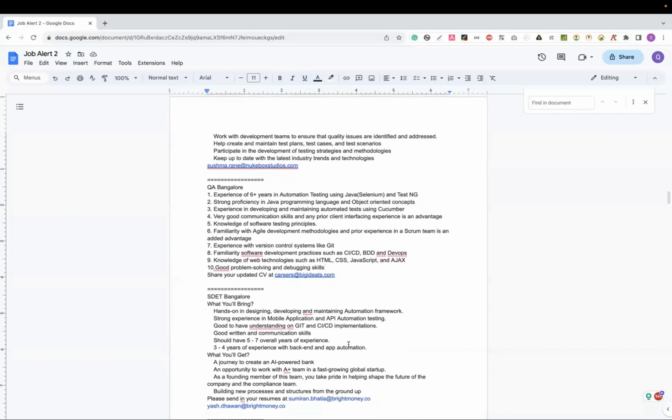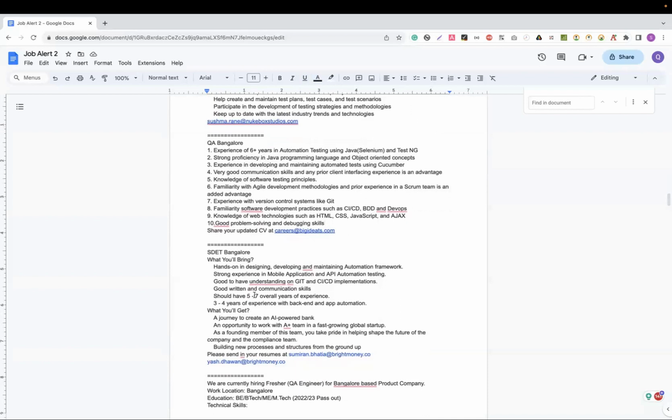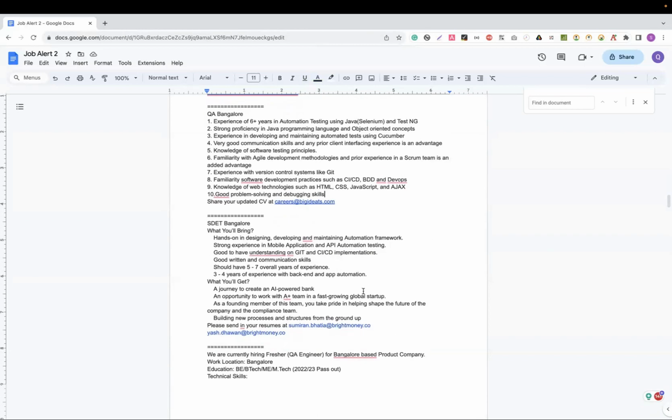Next is for the SDET Bangalore location. SDET profile for Bangalore location. And again, you must have strong experience in mobile application and API automation. You have good understanding about Git and CI/CD implementation. You must have overall experience between 5 to 7 years of experience. And in this experience, you must have 3 to 4 years of experience in the backend app testing. Okay. So if you think you are ready to work in any kind of startup where you want to utilize all your skill set and learn more knowledge, then you can share your resume on the mentioned email IDs.